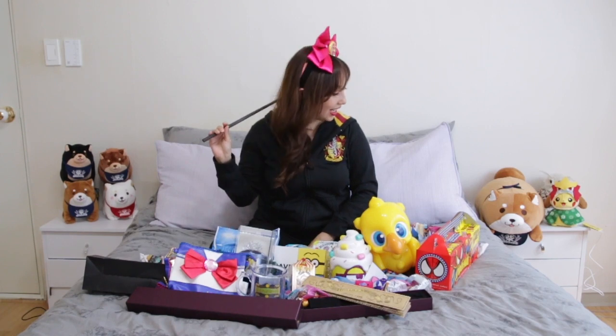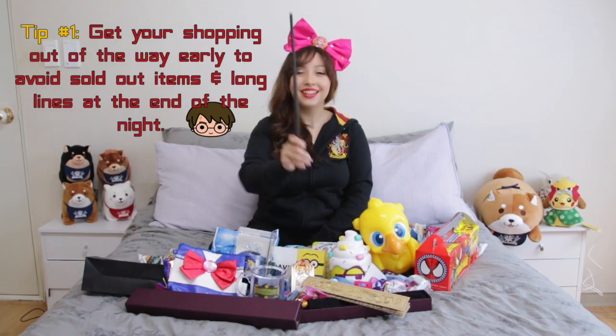So as you can see, we did not spend a small amount here. And this isn't even including all the food we ate and the stuff we bought in Osaka. So yeah, I went a little bit overboard this time. So as promised, I've got some helpful tips to help you make the most out of your shopping experience coming right at you. Tip number 1.